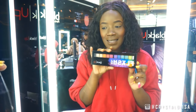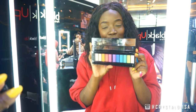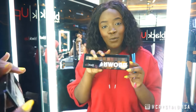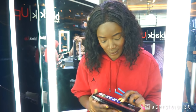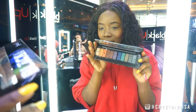I have the 3 eyeshadow palettes laid out in front of me. This is the Flash color palette. I am obsessed with these colors. I really want to play with this, so this is obviously the direction we're going in. But they also have the nude palette, which is just a lot of neutrals and browns and very pretty colors. And then there is the smoky palette, which is great for nighttime colors, going out colors, you know, things like that.